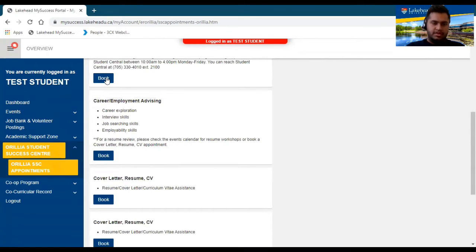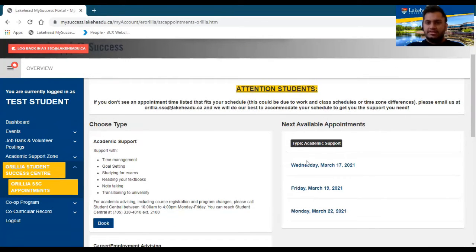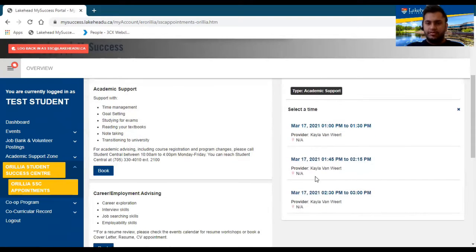So once you're done, you can click on any one of them, whichever service you're requesting, then select the next available appointment and the time which is most convenient to you.